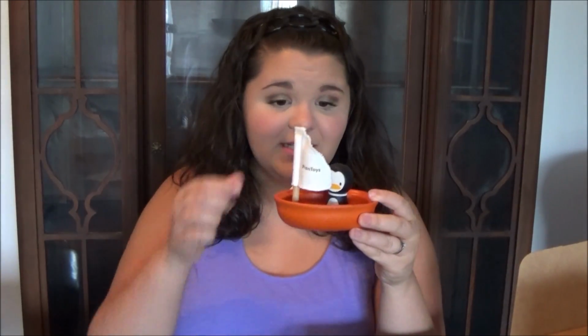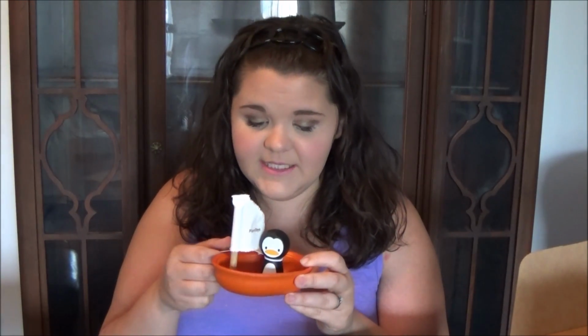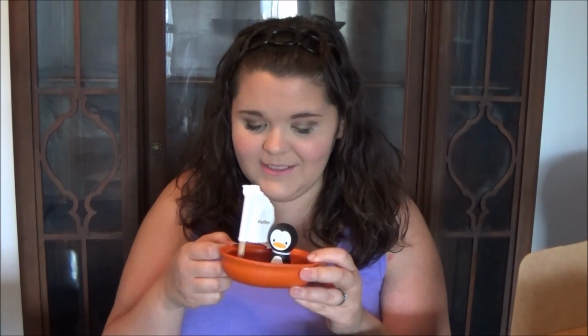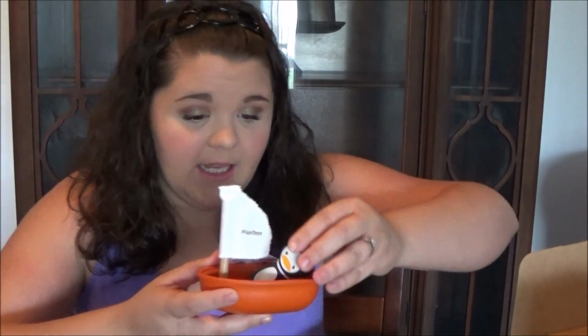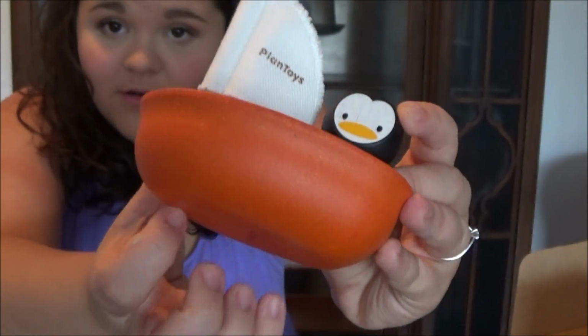Next is going to be this little toy from Plan Toys there, so we can do that. And it is essentially a water or a bath toy. It says that it is a water boat penguin for 12 months and up. It did come with a care instruction card talking about how to take care of the boat and how to clean it and stuff like that, but it is wooden.